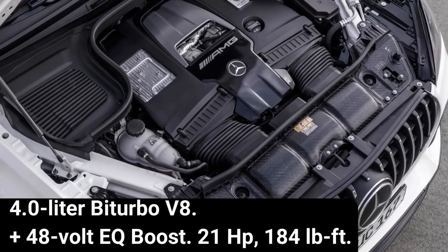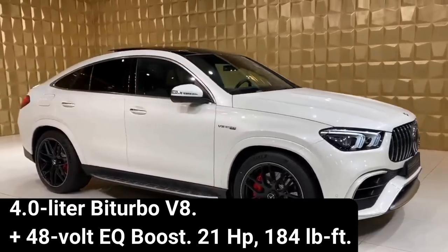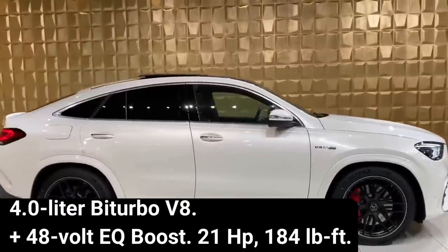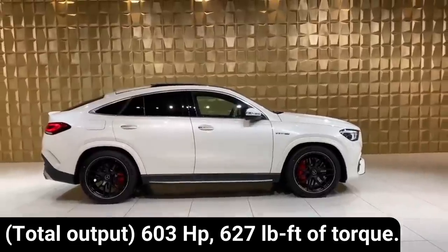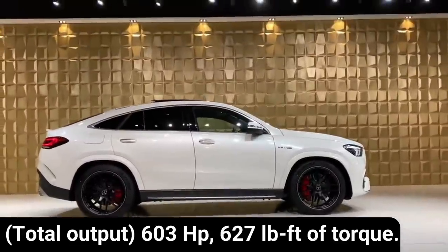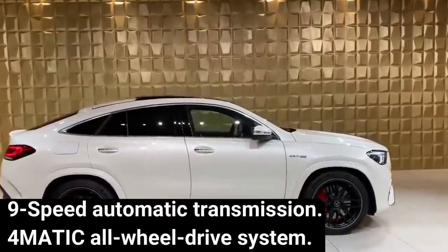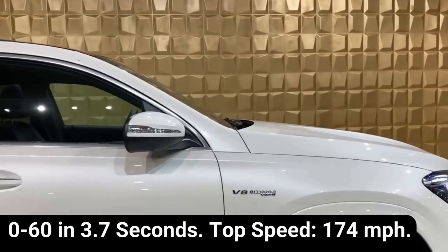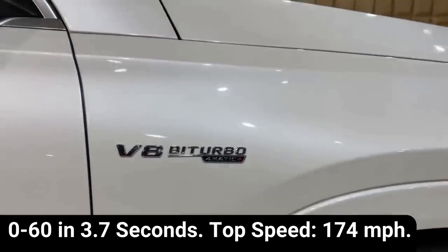Powered by a 4.0-liter biturbo V8. Connected to a 48-volt EQ boost electric system, which adds 21 horsepower and 184 pound-feet. Total output comes to 603 horsepower and 627 pound-feet of torque. Paired to a 9-speed automatic transmission with 4MATIC all-wheel drive system. And sprint 0 to 60 in 3.7 seconds. Top speed, 174 miles per hour.